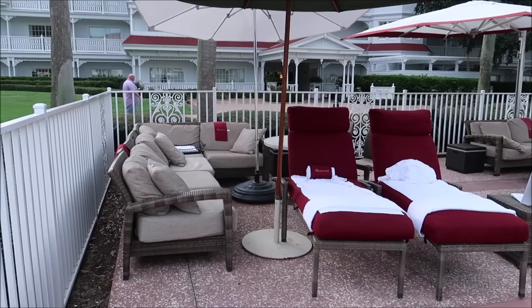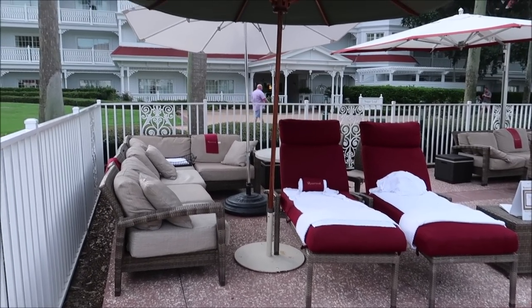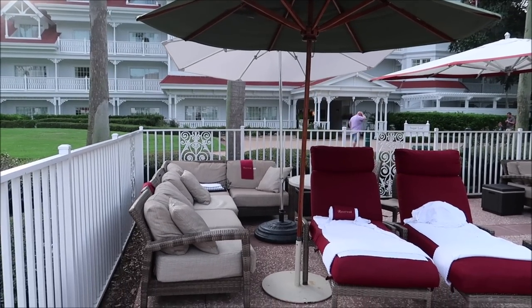Just hanging out by the pool, got myself a little Bud Light. And I noticed they have private little cabana areas over here. Well, they're not cabanas, but they just look like very fancy seating. I'm sure it comes with top of the line service, but it looks just very fancy. Like your private little own area here.